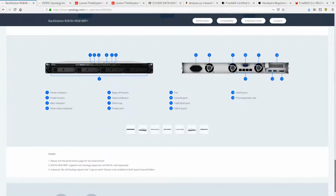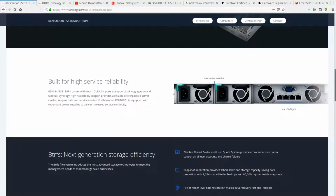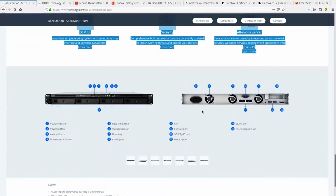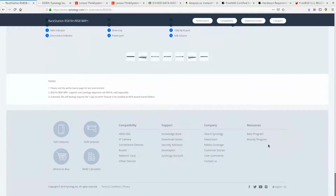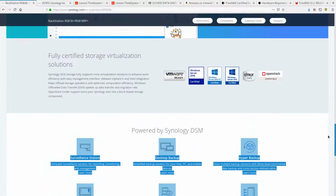And then there's your ports in the back. It's interesting how these look like hot swap power supplies. So this must be the lower end version, because it would kind of suck if you couldn't hot swap the power supplies.